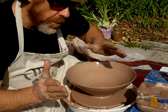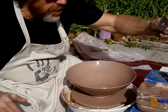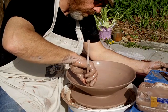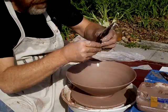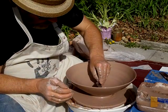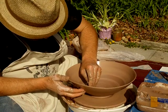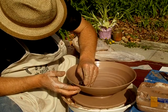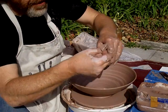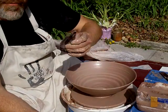You know, when you make a bowl, what you really want to do is make sure you have a really nice inside curvature. And I find one of these is useful. To do that, we'll drop the speed down. So I'm profiling the inside of this bowl with this. I don't often use a rib, as you know, but sometimes having a rib is useful.